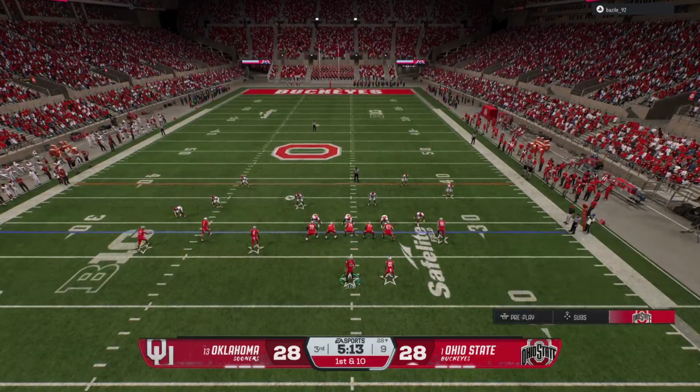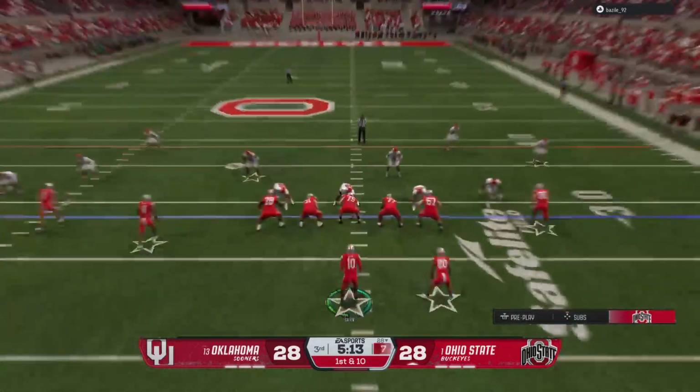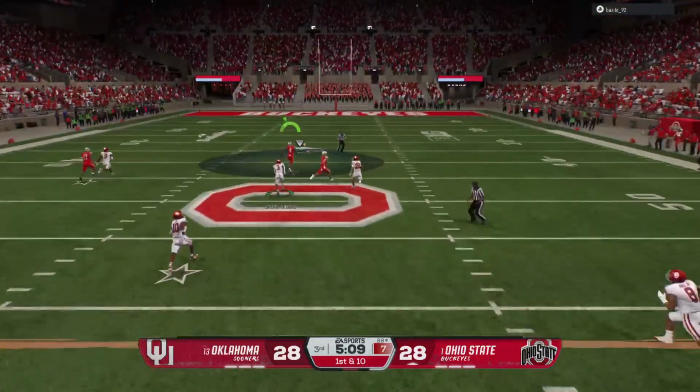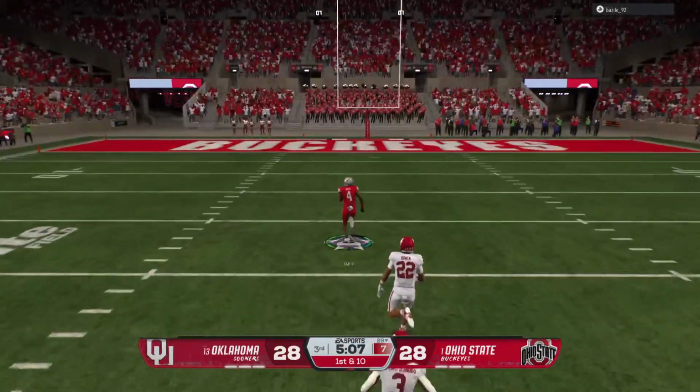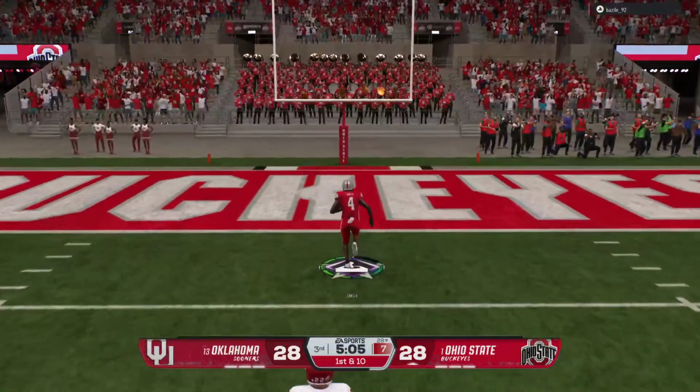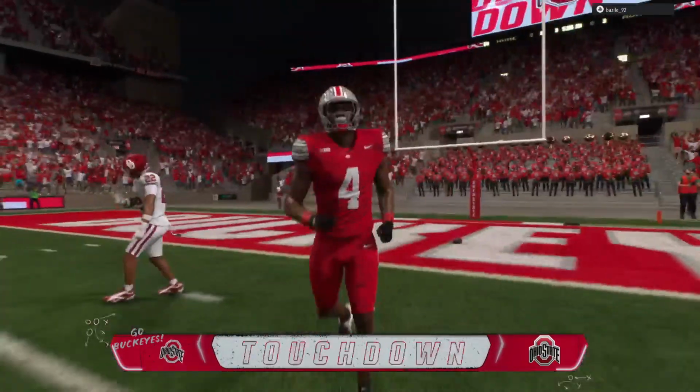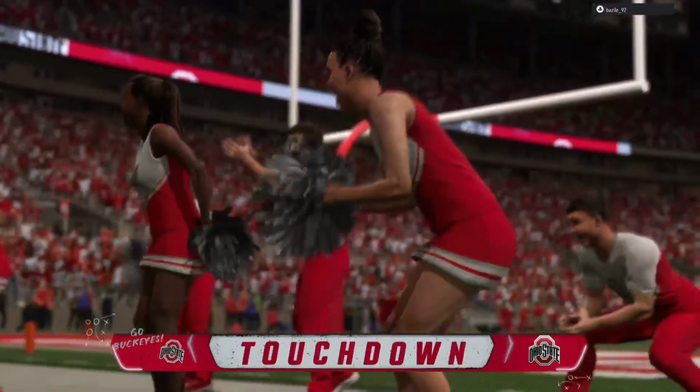QB is changing the play at the line. On first down, it's play action. Looking for a deep completion. Deep ball is caught for a huge gain here. Touchdown, Buckeyes. And they jump on top here in the second half.